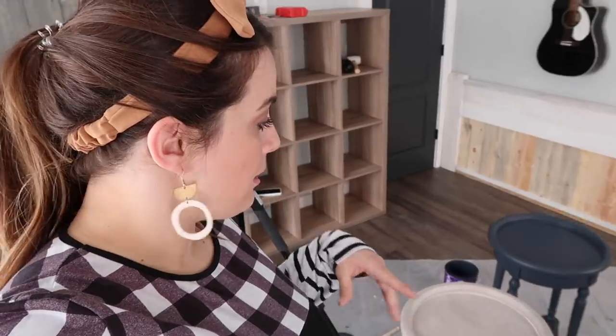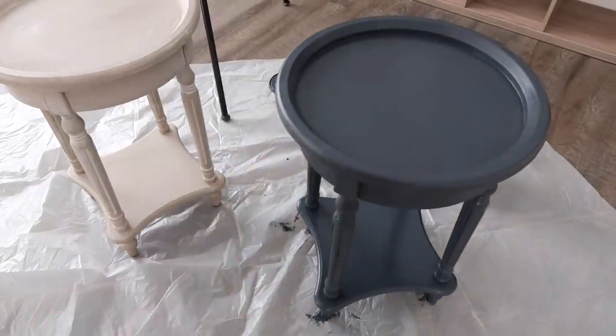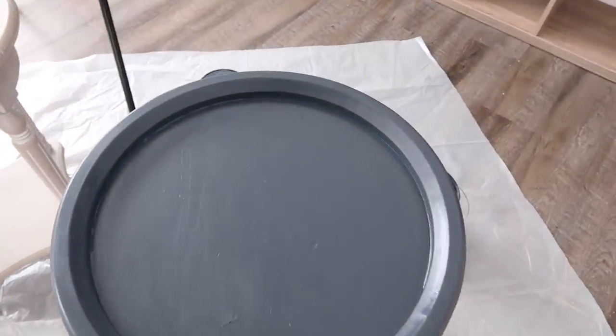I already had this color on hand, so I didn't have to get anything else. I love just using kind of like what we already had a lot of times. So that is going to be perfect. It's going to be a pop of color and also kind of ground it a little bit and just kind of break up all the white. And there's the difference. I love that so much. And if they want to change that up, they can always repaint, of course.